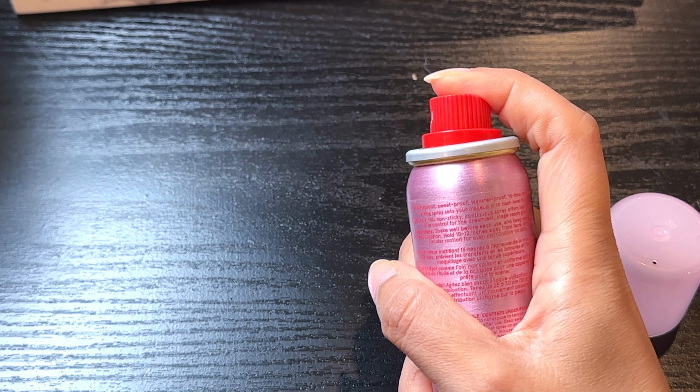Next, I have the Dior lip tint in the shade Natural Tea. This shade is perfect for summer. Dior lip tints have this cool, minty feeling when you first apply them, but it's super subtle and goes away quickly. It's also a matte stain, so you can build up the color for a more intense look.